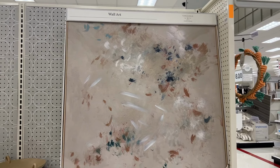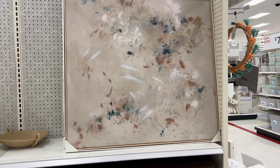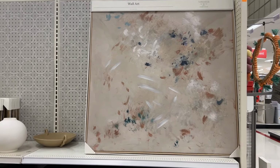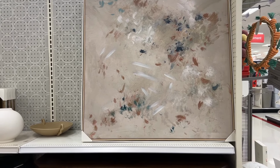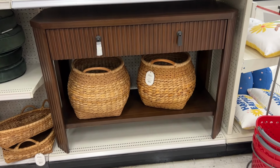So we are seeing right now some wall art. This is by Threshold. It is so, so pretty. Honestly, it's just giving me calming vibes. You can put it in your living room and just make everything look so cozy. This is gorgeous for an entryway table. Look at that.